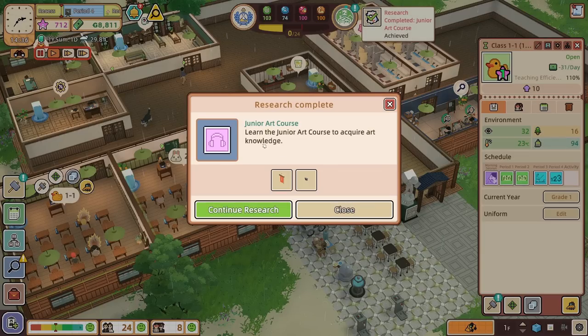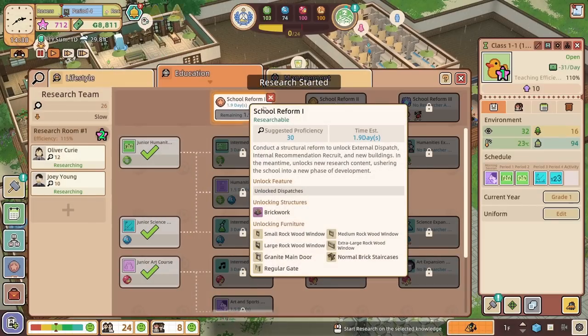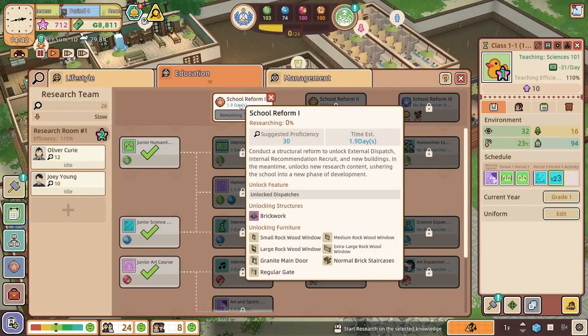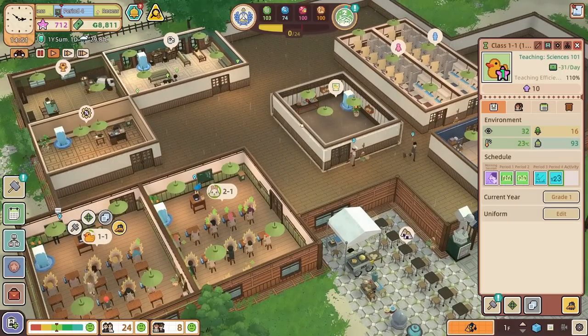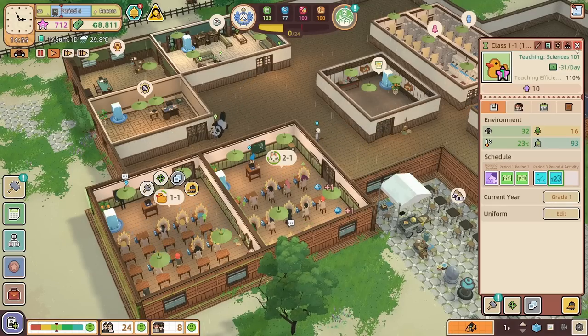Some people aren't wearing the uniform. I'm not that bothered. Finally, we've learnt the junior art course. Okay, so continue research. We will now unlock the secrets of school reform. So yeah, that gives us all sorts of extra bits and bobs. So some new furniture and staircases. That's going to be quite big, because as well as building out, we can then begin to build up, which is very important. So that's going to be quite good to get that done.